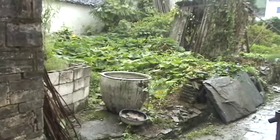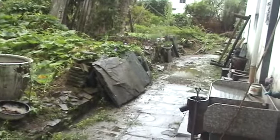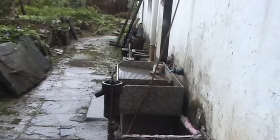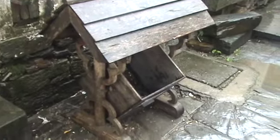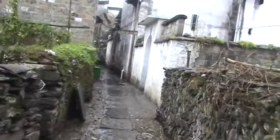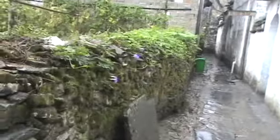Now I'm deep inside the village where the people live. Here, interesting, a pump that looks like it's still operational, but also a water faucet. This may obviously be just for trash. Give you a little idea of walking down one of these narrow streets. Pathways better.